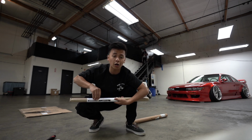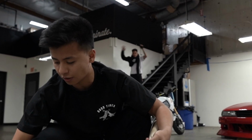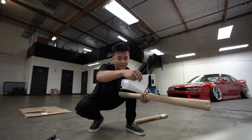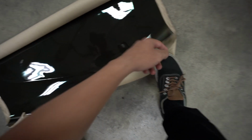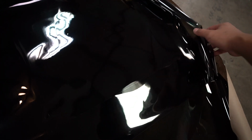The company is called Northern Tint. They go by Northern Tint on eBay. Here we go. Instructions right here. Invoice right here. I only spent $33.97. These are already pre-cut, as you can see here. These are for the two doors, the rear glass panels, and the rear windshield. Double checked everything. Everything is okay.